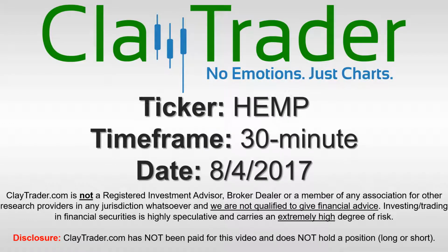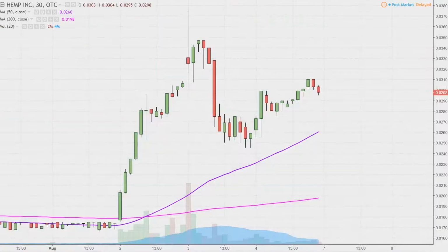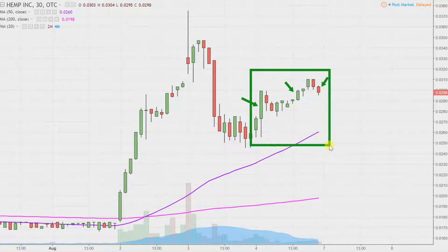We will take a look at the 30-minute time frame. Real quick, what do I mean by 30-minute in case maybe you're new to charts? Instead of each one of these candlesticks here representing 1 day's worth of price action, which is what you would normally see, each one represents 30 minutes. So while this here may look like several days worth of time, it's actually just today's price action broken down into 30-minute time slices. I like to do this time frame.